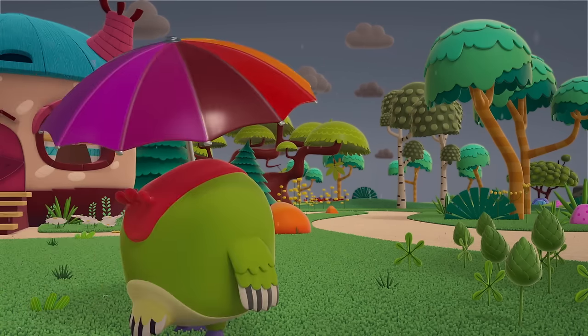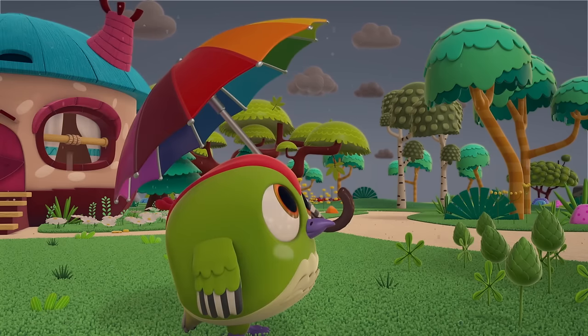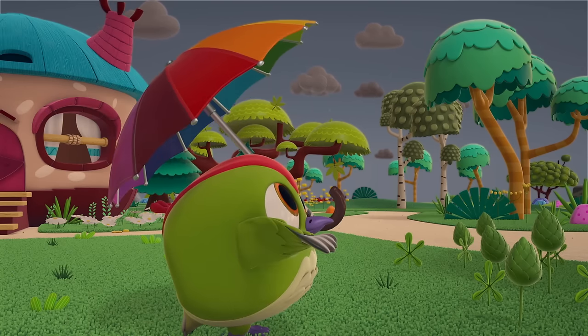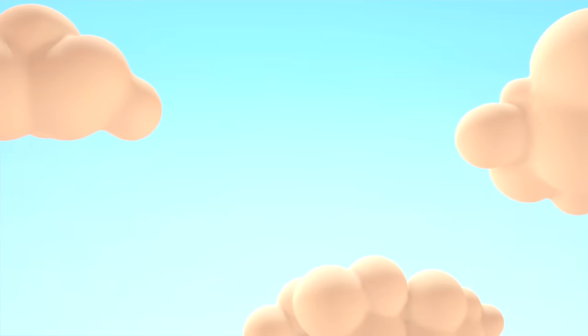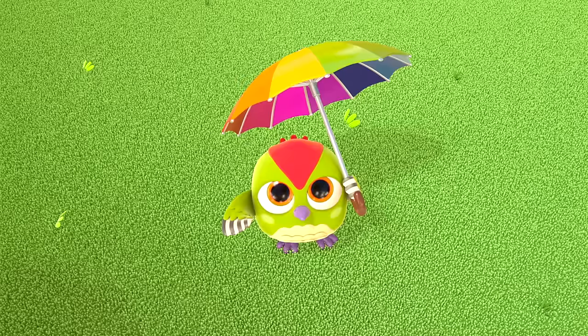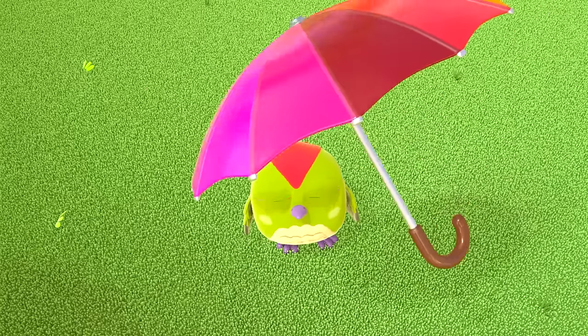But Peck Peck isn't afraid of the rain. He's gone for a walk with his umbrella. How beautiful! The rain clouds are parting and the sky has turned blue. The shower is over! Peck Peck, you can close your umbrella.